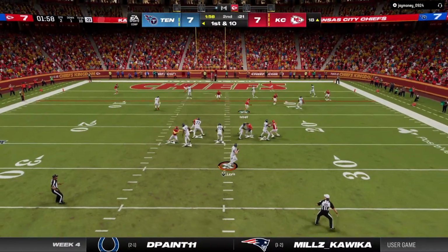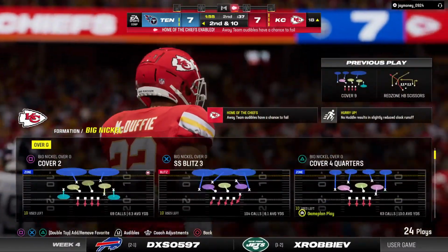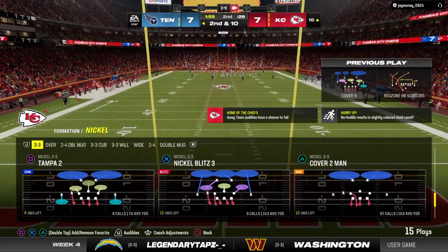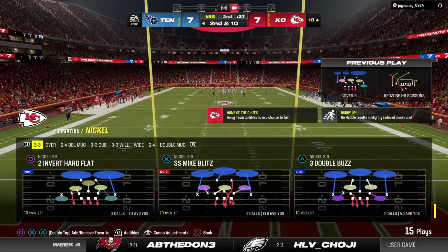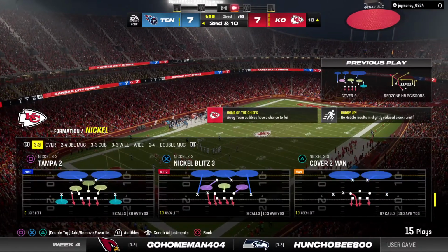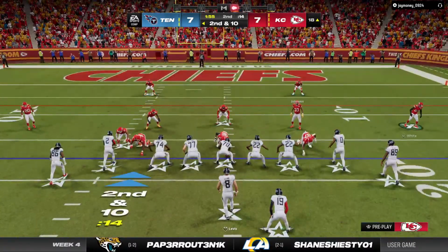Back to throw, it's Levis. Eluding the pressure right. And he'll just get rid of it. But there's an incompletion, partner, and the struggles through the air continue because so far their lack of passing production has led to a lack of points. So now 2nd and 10 after the incompletion on first down.